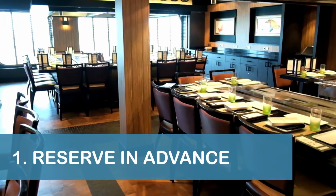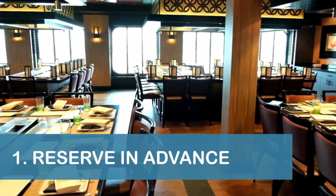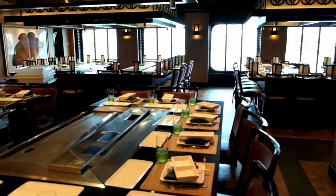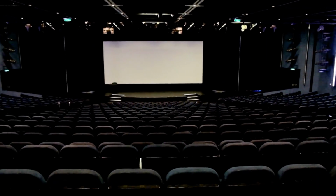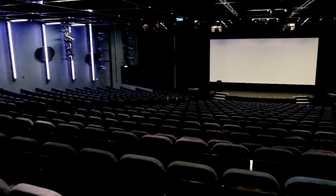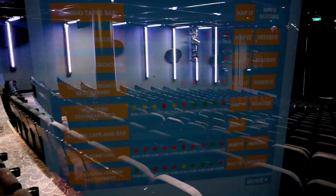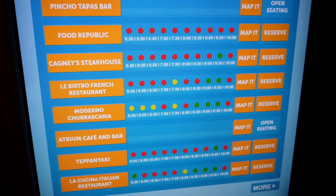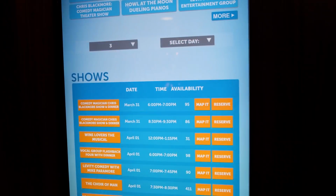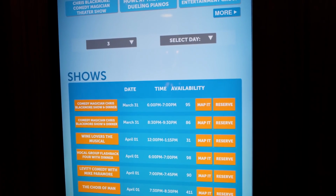Our first tip is to make dining and entertainment reservations prior to your cruise on the Escape. NCL typically begins accepting reservations through their website 90 to 120 days prior to your sailing date. Popular venues and times book up quickly, so we made reservations in advance and then adjusted them if needed once we were on board.